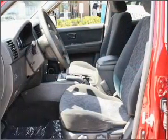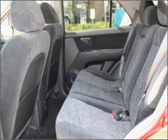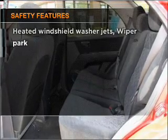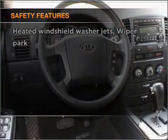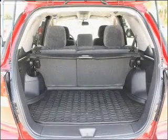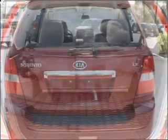Air conditioning, power windows, power steering, an AM/FM stereo with a CD player, an adjustable tilt steering wheel. If safety is a high priority, rest assured knowing that these top safety components are included. Front ventilated disc brakes, passenger airbag, curtain head airbags, stability control, daytime running lights.